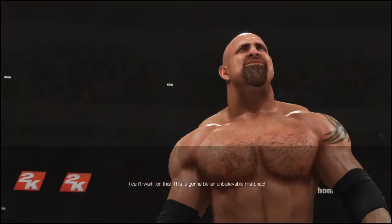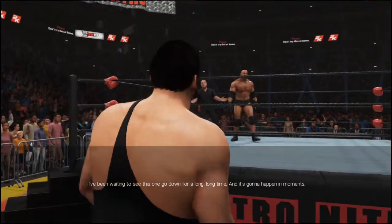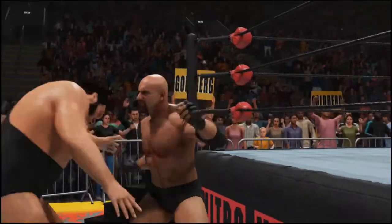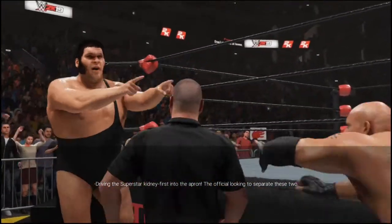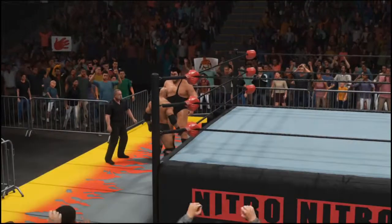Can't wait for this. This is going to be an unbelievable matchup. I've been waiting to see this one go down for a long, long time. It's going to happen in moments. Oh, we don't have to wait much longer. Oh, look at that, driving the superstar kidney first into the apron. The official looking to separate these two, and the brawl's underway. Chaos.